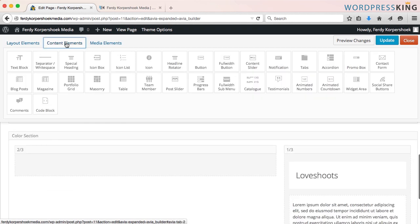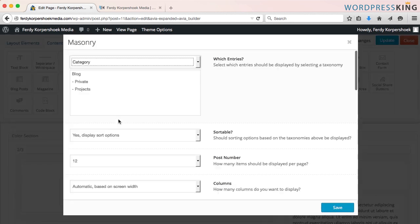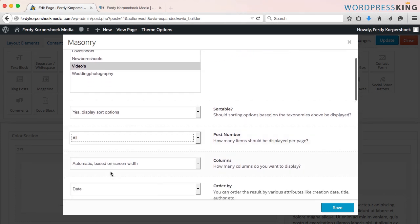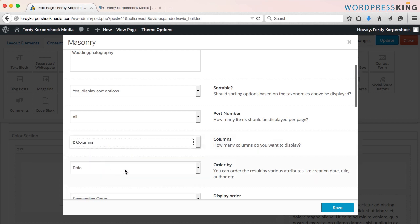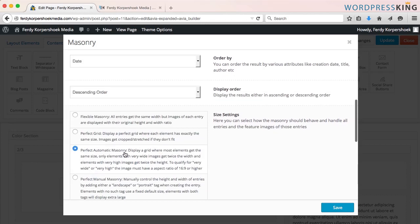Let's go to content elements, use the masonry, click on it and choose portfolio entries and go for videos. Sortable, yes, I want to sort them. Post number, I want to post them all. Based on, no, just make it two columns. Order by date, descending, perfect, automatic.